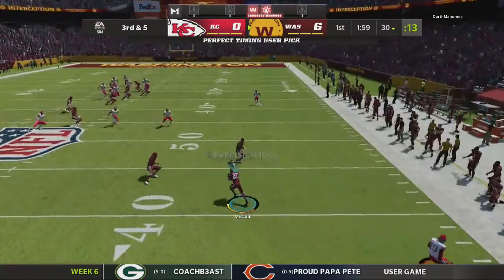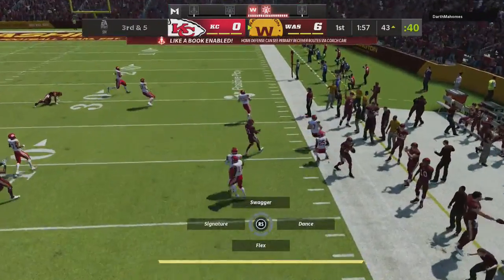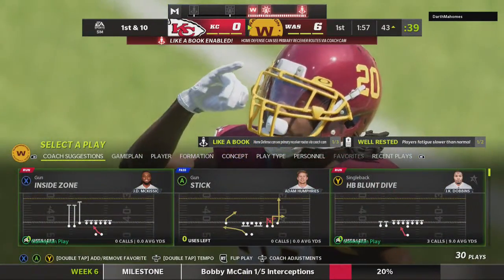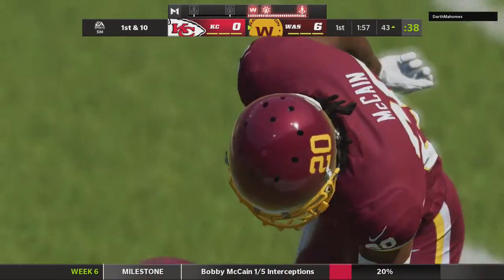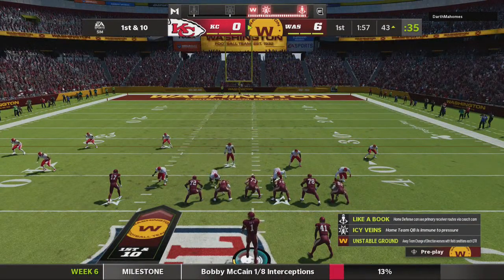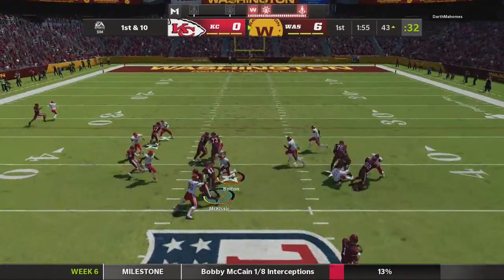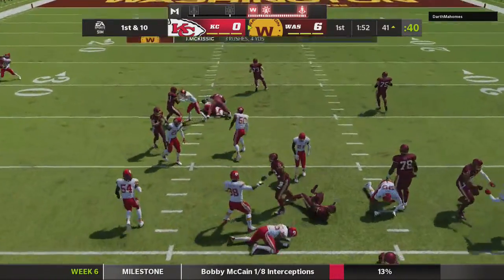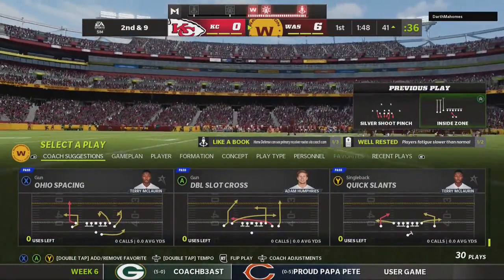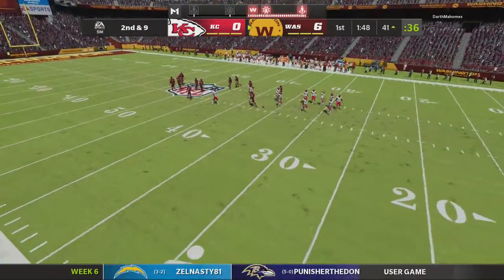He rifles one that's intercepted. Picked off by Bobby McCain. What a start defensively. Your offense goes out, gets the touchdown, and then you get the interception. Just perfect. How about the discipline that they showed on defense? Because after the offense scored to go up 7-zip, you would think they might be a little extra aggressive trying to get back at them. Instead, they read their keys well. When they took the shot downfield, they were more than prepared for that one. Nick Bolton there on the tackle.